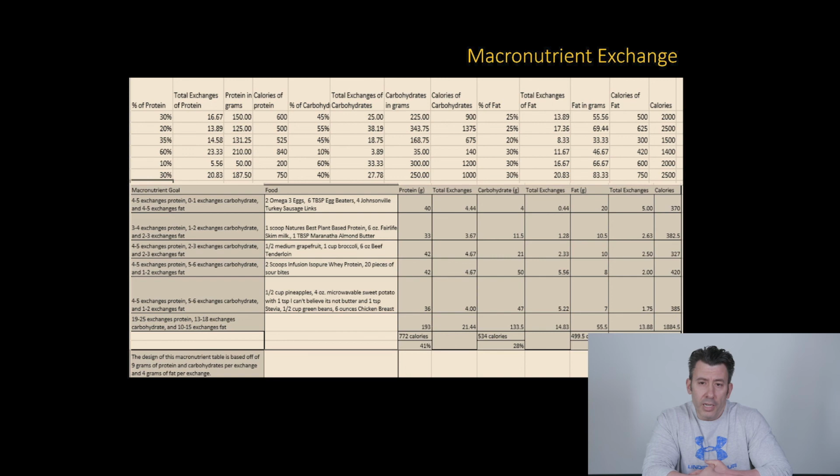So if you're putting together a diet, you figure out how many meals that you're going to have and how many exchanges of each macronutrient that you want to have in each meal, and then start plugging in the foods that fall within that macronutrient exchange. So I put together a plan that is roughly a 40-30-30 plan. It's slightly off a little bit. It's very difficult to make something perfect like that. But it ends up being 41% protein, 28% carbohydrate, and 27% fat.